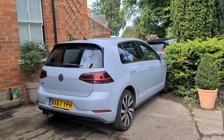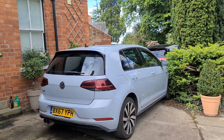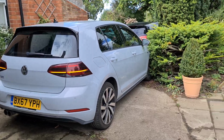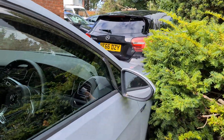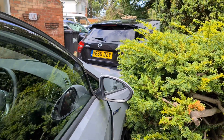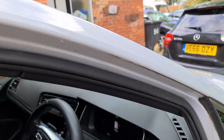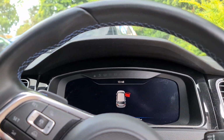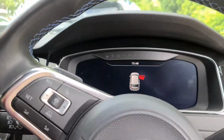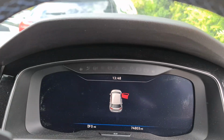Volkswagen claim this will do upwards of 130 miles per gallon. That's a load of rubbish. You'll never see that at all. I think this car is averaging about 45 to the gallon, which is less than a third of what Volkswagen claim, which is a bit of a shame, but it's unsurprising when you use it in the way we do. It's quite quick, this car, which is nice. The electric motor does give it a bit of poke, like instant torque.